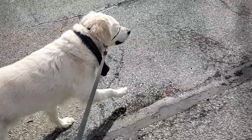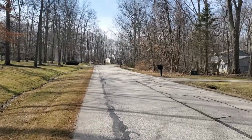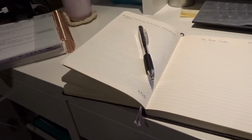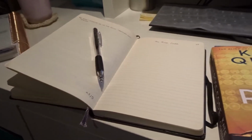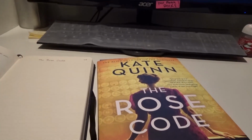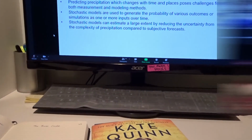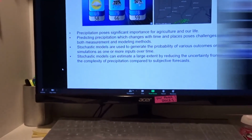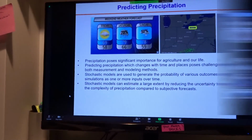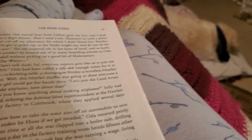So at 4:30, I have my stochastic systems class, and because we're doing student presentations, I don't really need to pay attention too much, so don't tell anyone, but I was using this time to get some reading in. I presented last week, so I'm not too worried about that, but I just need to physically be on the Zoom, so that's what I was doing, and then I just did a quick little reading before bedtime.